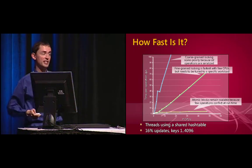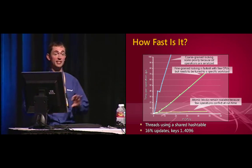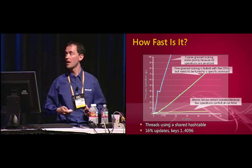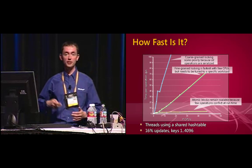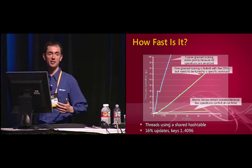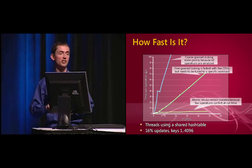Now, the middle line is showing what we can do with fine-grained locking. So that's using a hash table where the designer has looked at it carefully. They've perhaps associated a separate lock with each of the buckets in the table so that threads that are doing work on items that hash to different buckets can work in parallel. And that scales really well for small numbers of CPUs where it's been particularly tuned for that workload. But the tuning has to be repeated for each of the different workloads that the hash table might be subject to. Perhaps with a large number of CPUs, we've got more contention for the buckets, and so some different locking strategy would be correct.